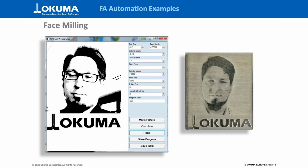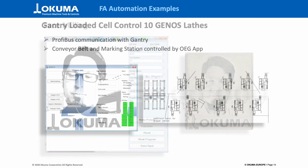And here we have a picture taken by a webcam, converted into black and white, using the grayscale to adapt a certain cutting depth to each pixel in this picture, and then cut this pattern into the workpiece. This is an application that we have sold to customers that have graphical logos and they need them machined on their workpieces. So that is a way to do that.